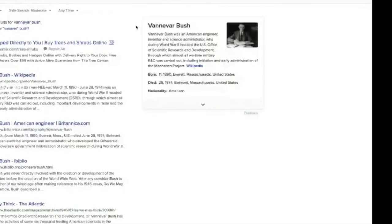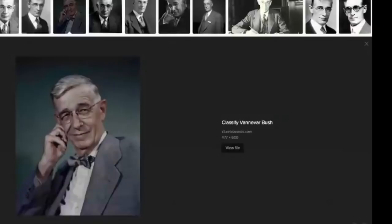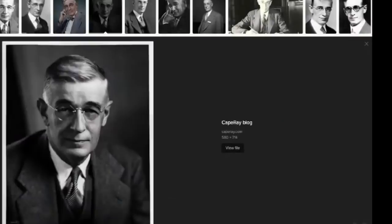Vannevar Bush, not to be confused with W. Bush, but if you want to, you can. He's a very interesting man, and he said, I saw nothing at Roswell, but I had a great idea. Let's invent the internet and electromagnetic memory systems, and eventually we'll be able to upload our minds onto the internet through a thing I'll call, I don't know, Xanadu.